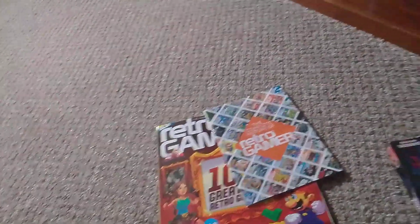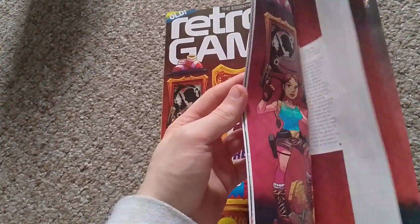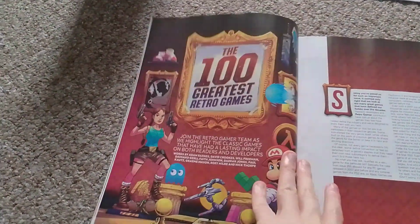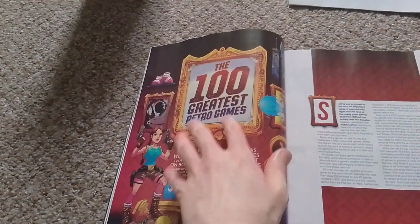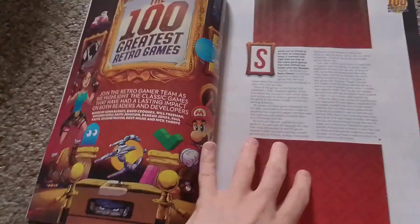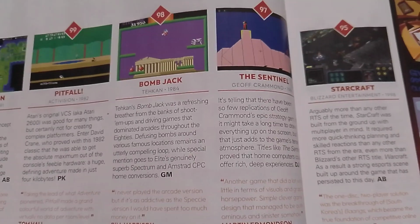Now, there's a feature in this issue that I wanted to show you guys. They recently had a poll in a recent issue of Retro Gamer. Now, I could show you the whole magazine, but I won't, because this isn't a review of the magazine. But this is the 100 greatest retro games. The Retro Gamer team highlights classic games that have had a lasting impact on both readers and developers. These were picked by us gamers. It says here, chosen by Retro Gamer, you, and classic game creators. The list, we have 100. We have Civilization, Pitfall, Bomb Jack, The Sentinel.